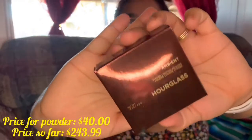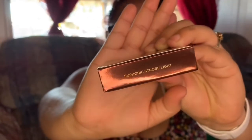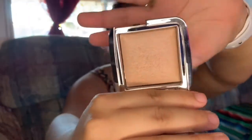This is the Hourglass Strobe Lighting Powder. It's this one right here. And here's the name of it, I'm guessing. And let's open her up. Ooh, see that? It's really pretty. Oh, wow. It has a mirror. Let me see how I look, guys. I look horrible. Sorry about that. I barely noticed. So there is the color. It is very, very pretty.